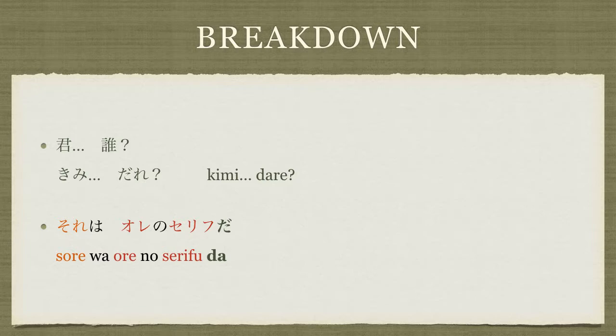All right. So now let's go to the next line. For the character on the left hand side, he responds, それは俺のセリフだ. So, それ means that. Wa is a particle to mark a subject. So the subject is that. And ore means me or I. No is a particle meaning usually possession, like ore no meaning mine. Serifu is speech lines, like the words he said, the word somebody says. In this case, it is ore no serifu, my words or line, da. Da is the verb to be. So what it essentially means is ore no serifu da, are my words.